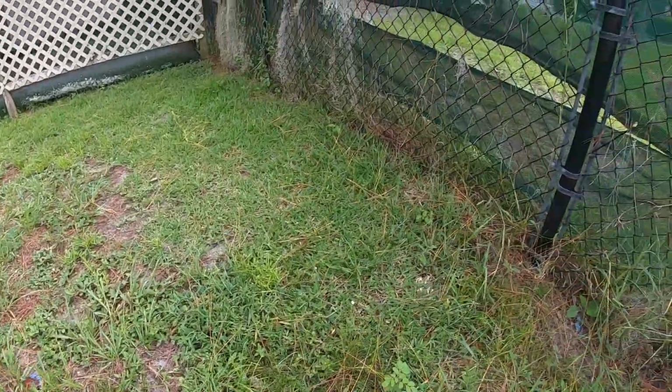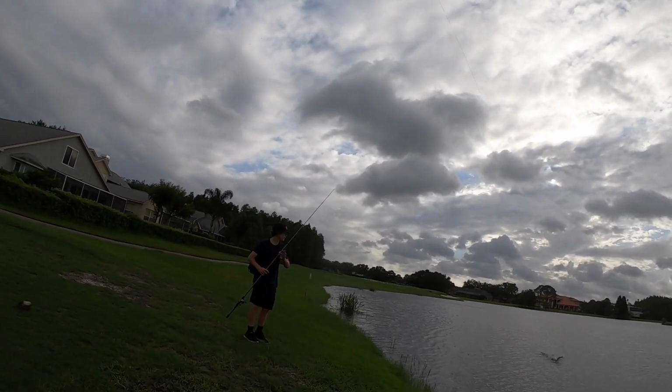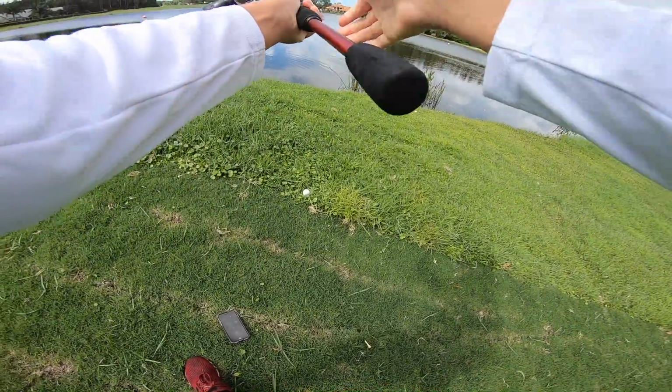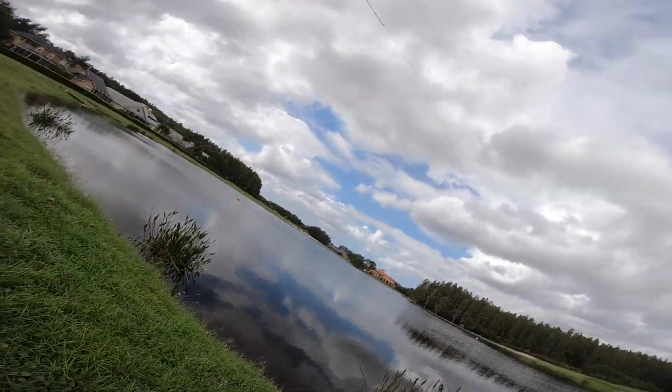I might have to go over the fence. There's like 20. There's like 4 different fish attacking me. I can see it. There we go.